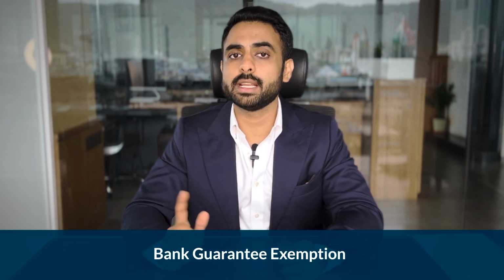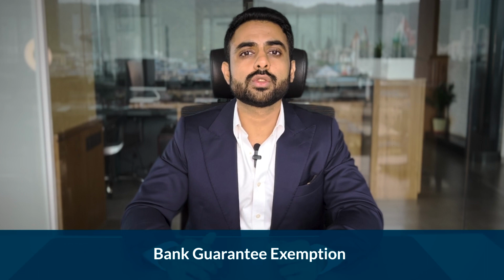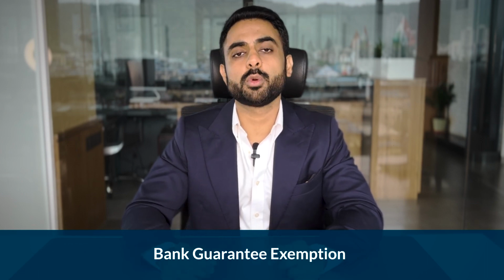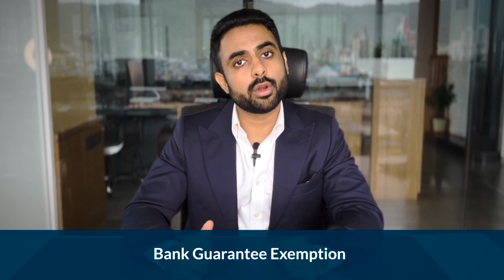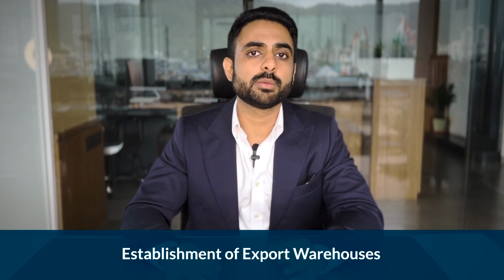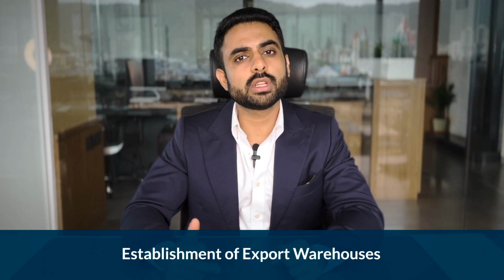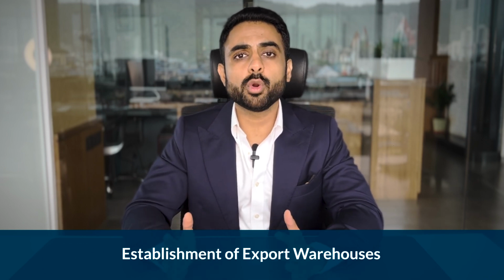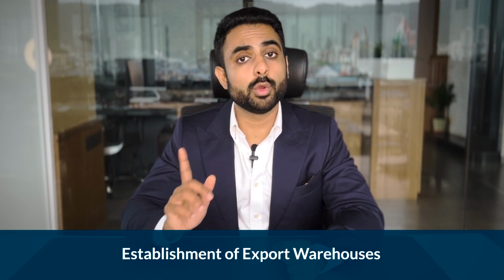Third is bank guarantee exemption. Yes, all status holders get a complete exemption from furnishing of bank guarantees for any export incentive scheme under the latest foreign trade policy. Fifth is establishment of export warehouses. 2-star and above status holders will be given a permission to establish export warehouses as per Department of Revenue guidelines.